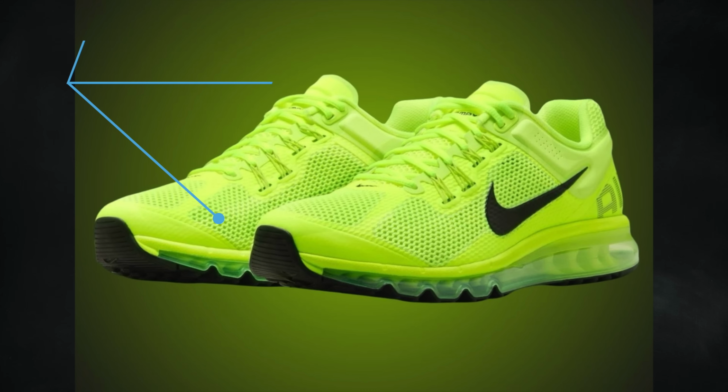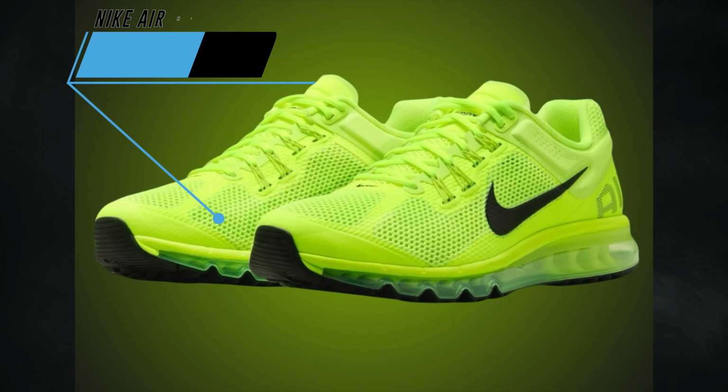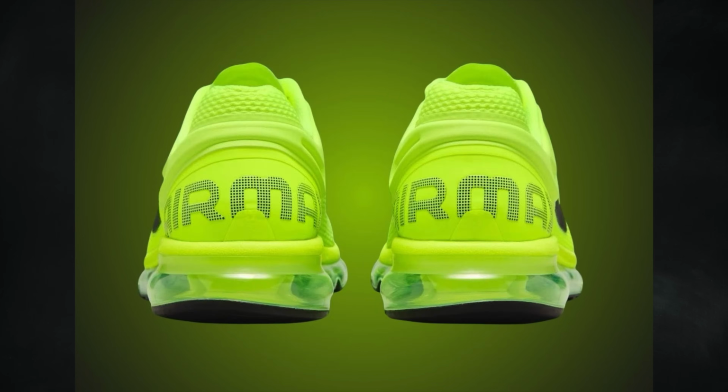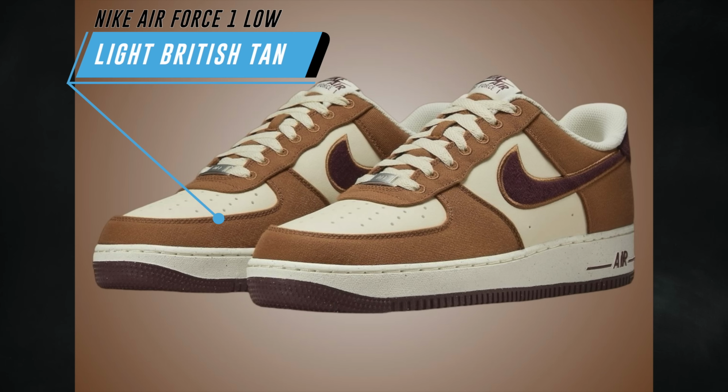Okay, so this is the last pair that is set to drop on July 1st, and it's the Nike Air Max 2013 Volt. Now the pair features a Volt, Cyber, and black color combination, and these have popped up on DSG's release calendar, and they're the only place I've seen them so far. So if you want to grab them, head over to their website on the 1st, and the retail price will be $180.